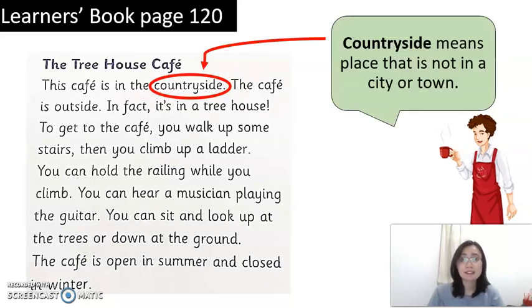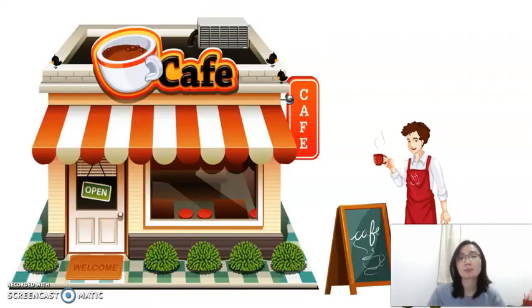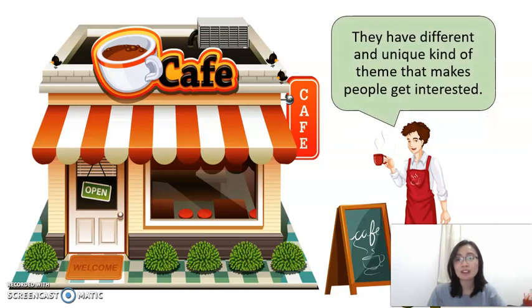Now, let's have this vocabulary again. You might forget it already. So countryside is the opposite of a city. So it means it is not in a city or a town. Usually, this one is in the provinces where there are a lot of fields and trees around. So those are the unique cafes that we had.